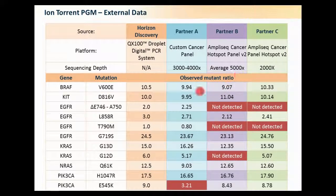So this lab can detect every single mutation we threw at them. This one is hitting 8 out of 11. This one's hitting 10 out of 11. And this one is 9 out of 11. As long as they know that they're hitting 9 out of 11, they just have to be aware that those 2 are not optimized assays for them. And it could just be that they might be able to detect it if it was 5% or, say, 10%. And that's something I'll talk about in the next few slides.